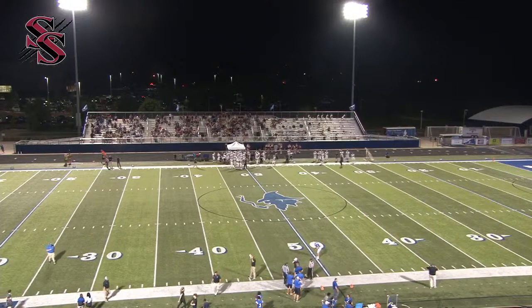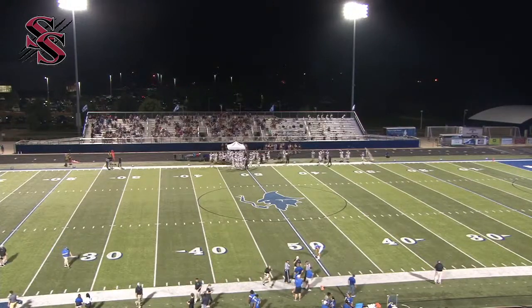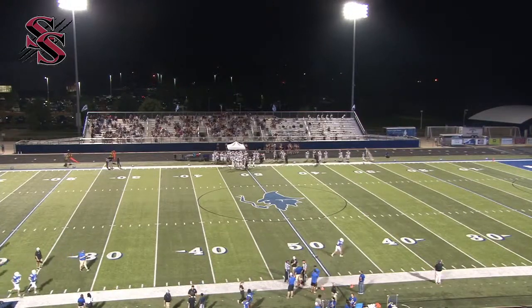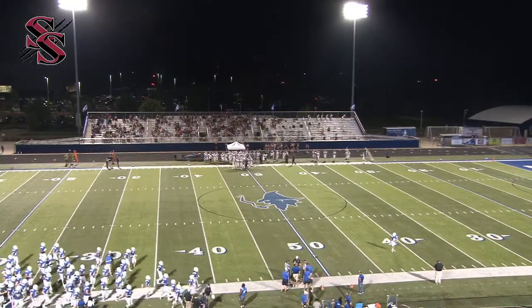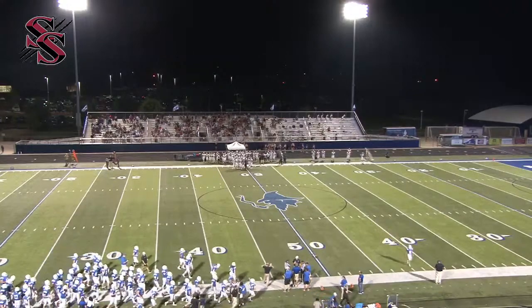Siloam Springs is coached by head coach Brandon Craig. He's assisted by Michael Smith, Tony Coffey, Jonathan Johnson, Aaron Meyer, Eldon Labatad, and Justin Wood. Good group of guys right there.